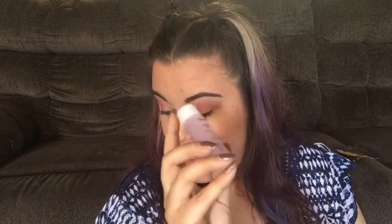I got the Mamonde Rose Water Toner. I think everybody got this in their box. This was valued at $2.28. I do believe a full size was like $10 maybe, $12, somewhere around there, but I am looking forward to trying this out because I do like toners. Don't love rose scented stuff, but I do like toners.